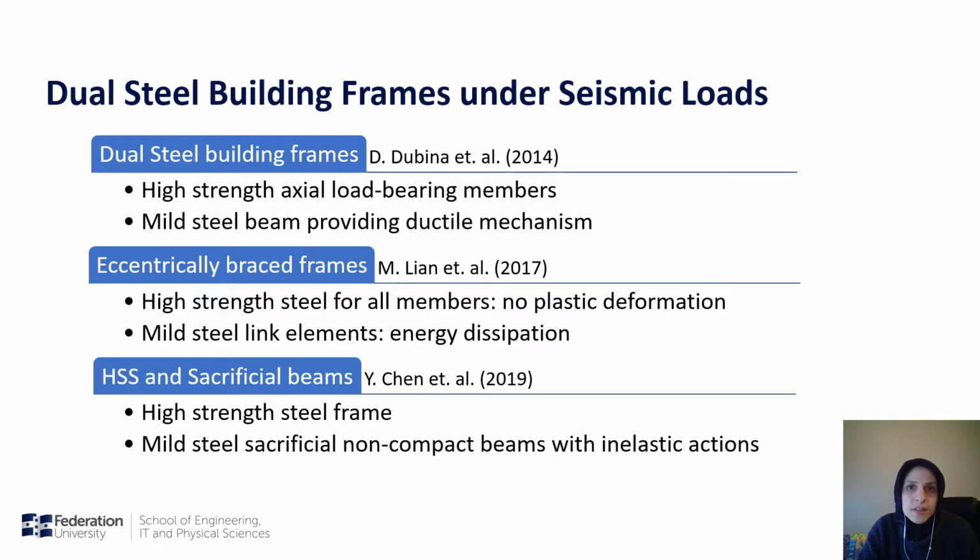For many years, cyclic design of hollow sections has been dominated by the use of mild steel. Obviously, the yield strength of these steels is less than 450 megapascals, and high-strength steel has not really been widely used or investigated in the literature. There are available studies on the cyclic performance of high-strength steel, which are mainly limited to yield strengths of up to 700 megapascals, and there have also been recent studies on a concept which is dual steel frames or dual steel members, in which a combination of mild steel and high strength steel is used for the building components.